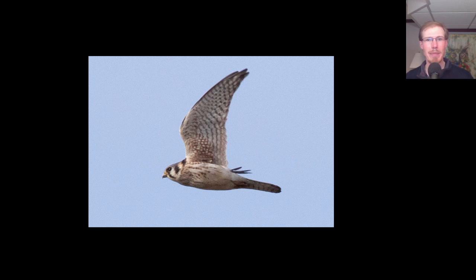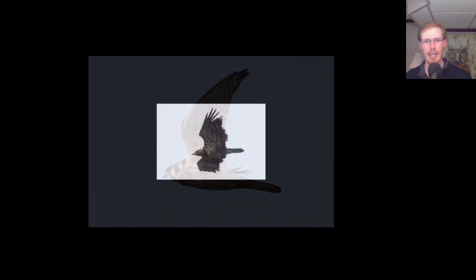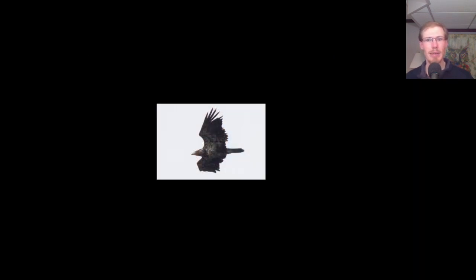Here we have a female American kestrel that was hanging around the park, perching and also hunting throughout the day. Here's an immature bald eagle, and we had a pretty good bald eagle flight today with 20 migrants. Another nice surprise was a short-eared owl that was flying around over the bay in the morning.